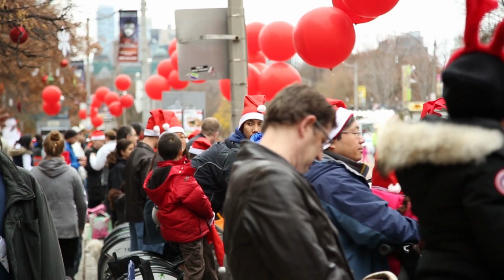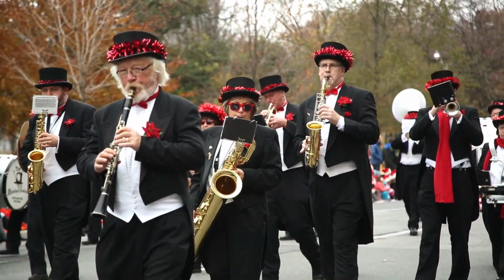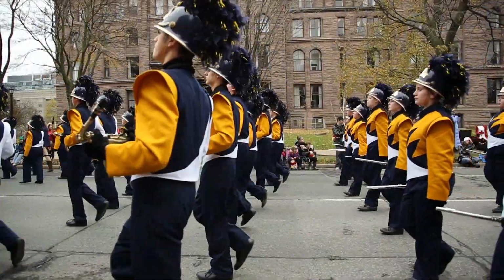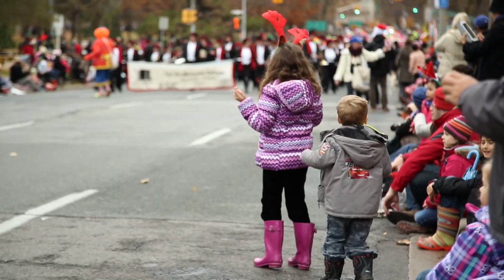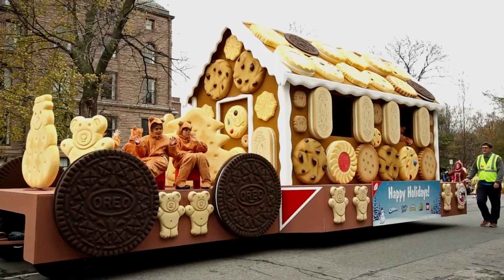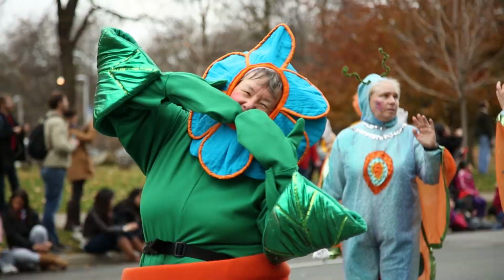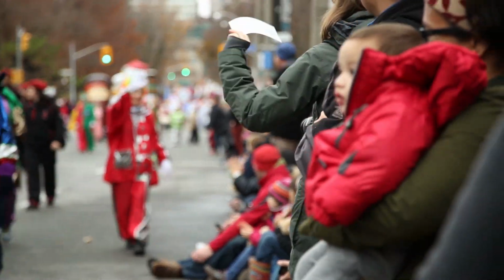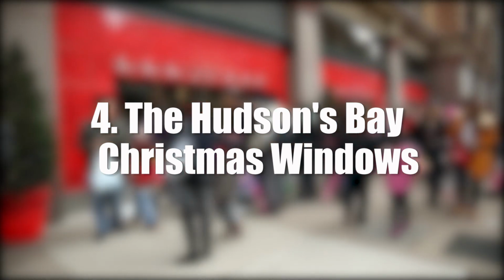Number five, check out the Santa Claus Parade. Started in 1905 by the Eaton's Department Store, the Toronto Santa Claus Parade is the oldest running parade in the world. It's also one of the largest, spanning almost 6 kilometers in length, with 25 animated floats of various themes and more than 2,000 costumed volunteers. It happens the second Sunday of every November, and if you're lucky, you might just get a sneak peek of the man himself.